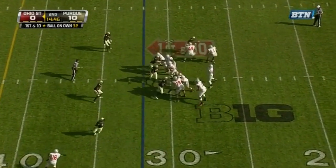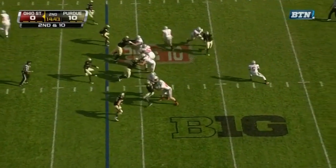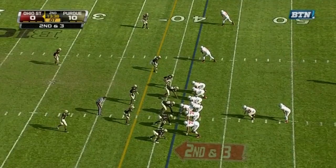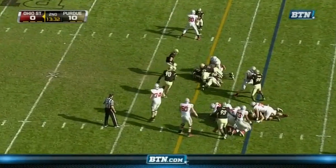Miller only threw for 55 yards last week. The tight end has got to step up. They got to find ways to isolate him in the open field and get the ball in his hands. Miller escapes pressure from Gooden, steps up, lets it go on the tailback here. On second and short. Hall to the 40.